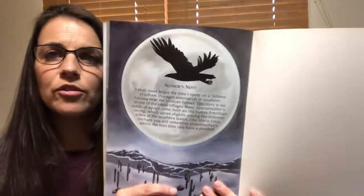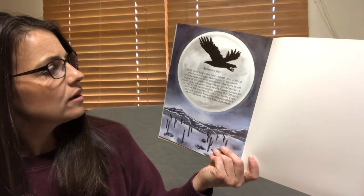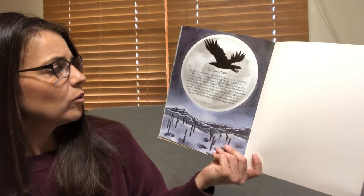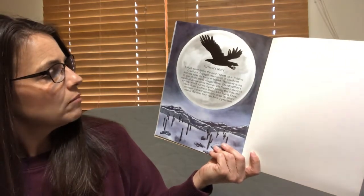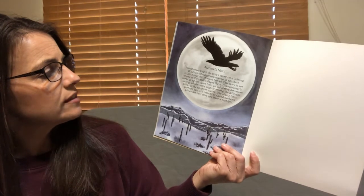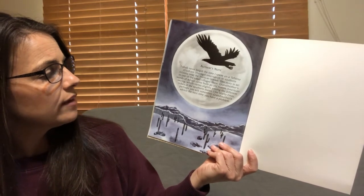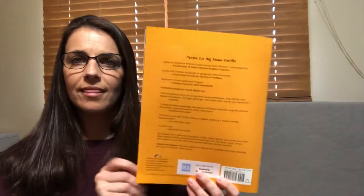And we'll end with the author's note. This is interesting. "I shall never forget the time I spent on a Tohono O'odham reservation in southern Arizona near the Mexican border. This story is set in one of the small villages there. Grandmother's words of advice come from an old Native American saying, which varies slightly among the different tribes of the southern states. Like Marta Inos, perhaps you will remember grandmother's advice the next time you have a problem." The end.